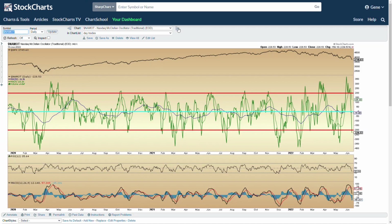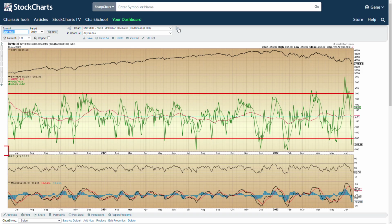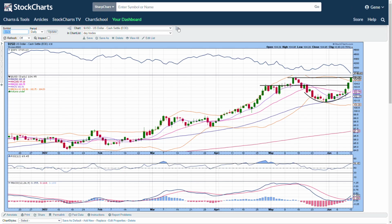So we have the oscillator for the NASDAQ. You can see we are oversold, negative 228. Remember, 200 is hot. Approaching 200 is already oversold. 200's hot. Over 200's very hot. So this is the New York Stock Exchange. You can see we are at 255. We are steaming here. So we could see a bounce, the way the contrarians look at everything.